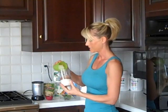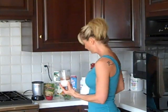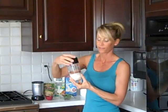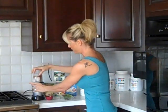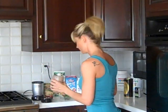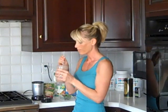And then I'm going to add some ice. This is what I love about the Magic Bullet. You make just enough. Mix this up and blend. Perfect. And you can play around with the portion sizes of the ingredients to find what tastes best for you.